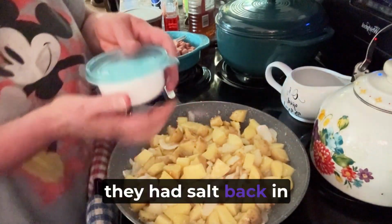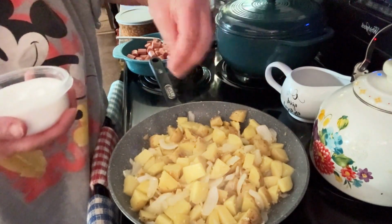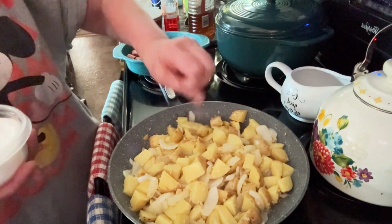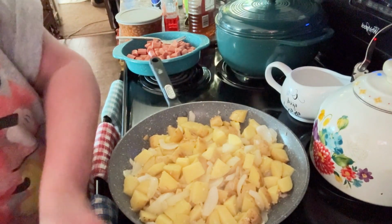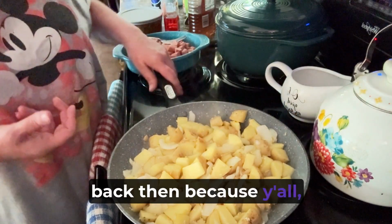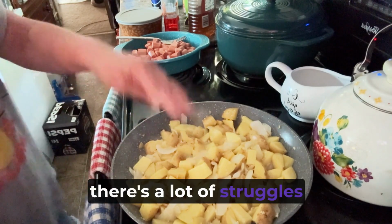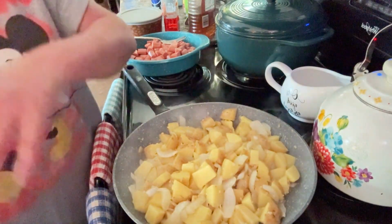Now, y'all, of course they had salt back in the Depression, so we're going to do a little bit of salt. But we don't want to do a lot because hot dogs have salt already. So we're just going to do a little bit, and we're going to let that keep cooking. And this was probably one of the better meals that they had back then. Because, y'all, they ate lard sandwiches, sugar sandwiches, water gravy. There were a lot of struggles back in that period. So we're just going to keep letting that cook.